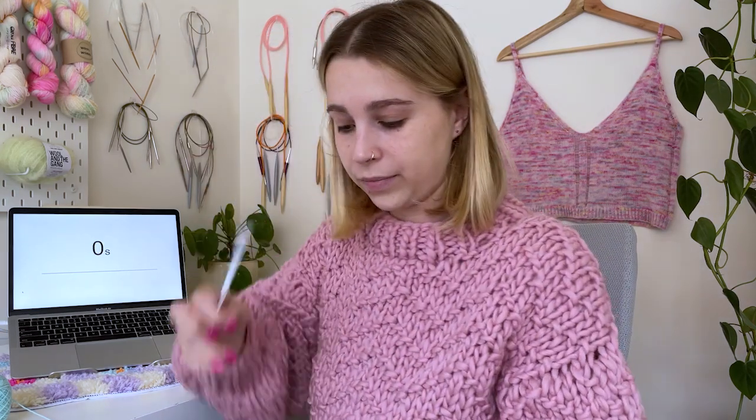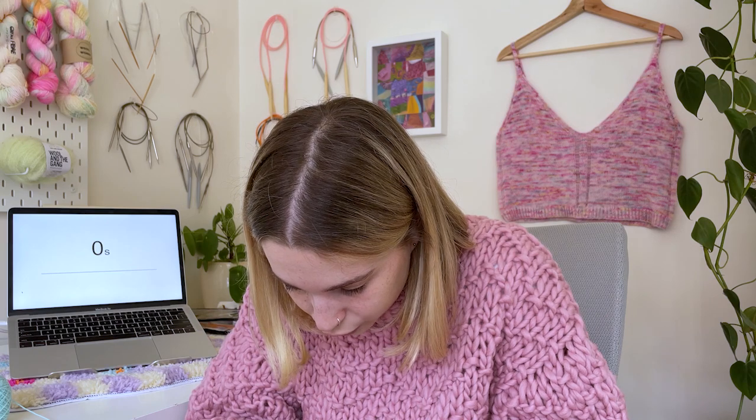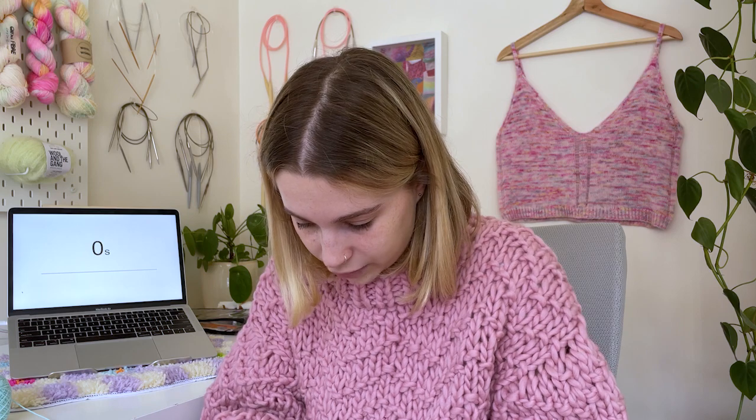I'm gonna measure how much I actually did. So I did about 2.5 centimeters, which, let me just count, see how many inches that is. Yeah, that's about an inch. So I did about an inch, 2.5 centimeters, in 1 hour.